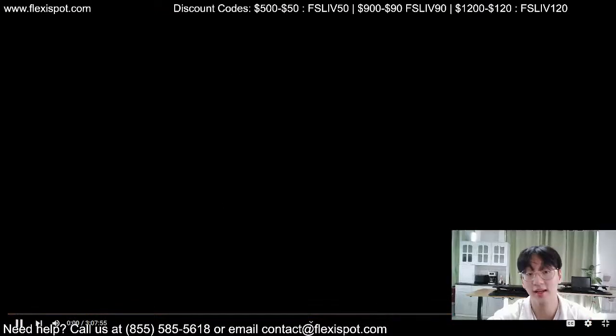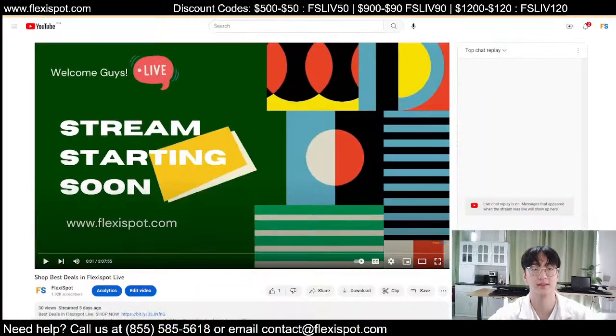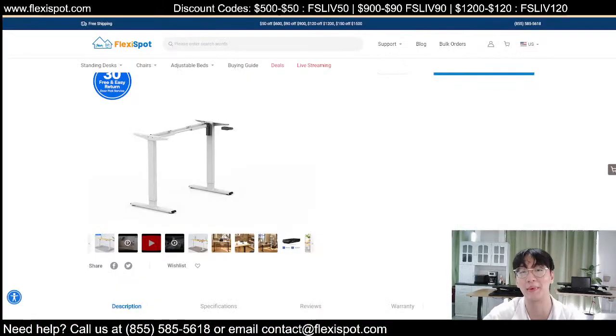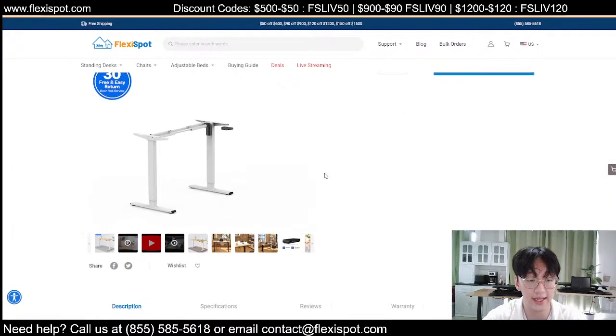Alright, so I hope that ad opened your mind about the bed base. Okay, so then after S4, we talked about S5. However, it's like talking about the two same things, but just an upgraded one. So let's go to the E1, standard standing desk.